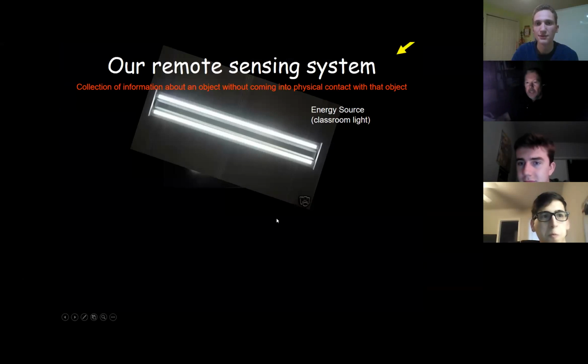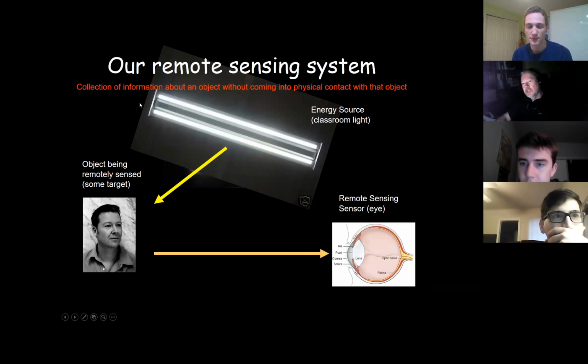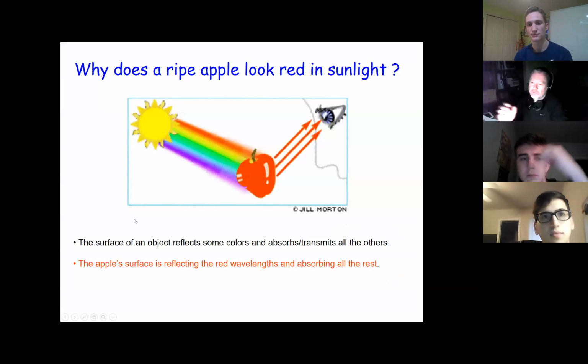Okay. So yes, remote sensing is this process, right? It's collecting information without being in physical contact. So this is an analogy for remote sensing, our human perceptual process, right? This is when you look at people as a form of remote sensing. You're not actually sticking your eyeball in. You're not in physical contact.